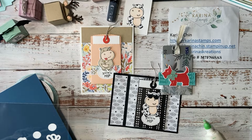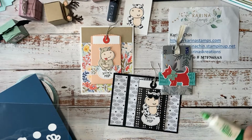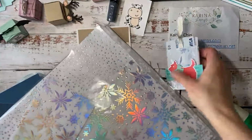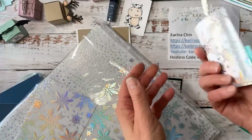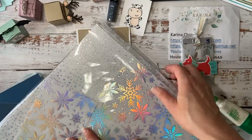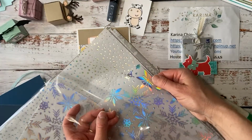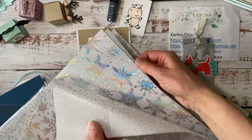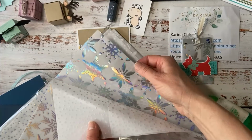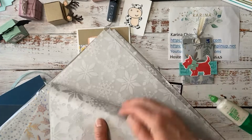We got gnomes all over. Oh my goodness. This is the Snowflake 12 by 12 specialty vellum. So all I did was die cut this paper with the dies and put it together, and then of course I had to add the little Scotty dog. But the vellum's really cool because you get snowflakes, you get dots, you get more snowflakes, and it's kind of iridescent. It's really hard to see in the video.